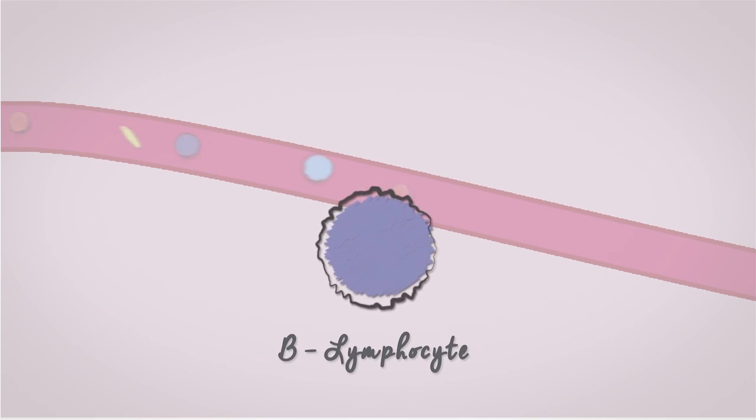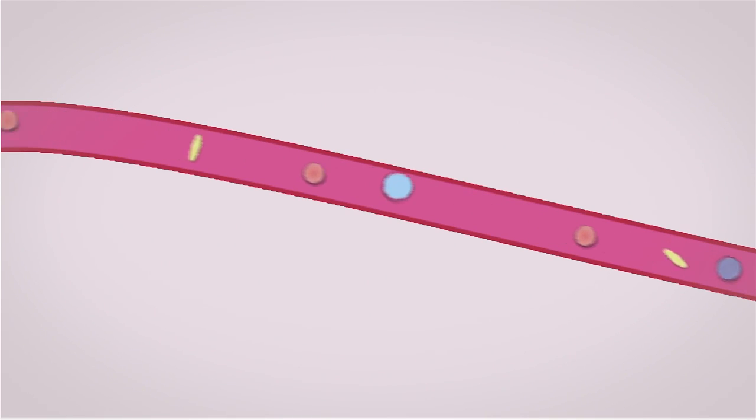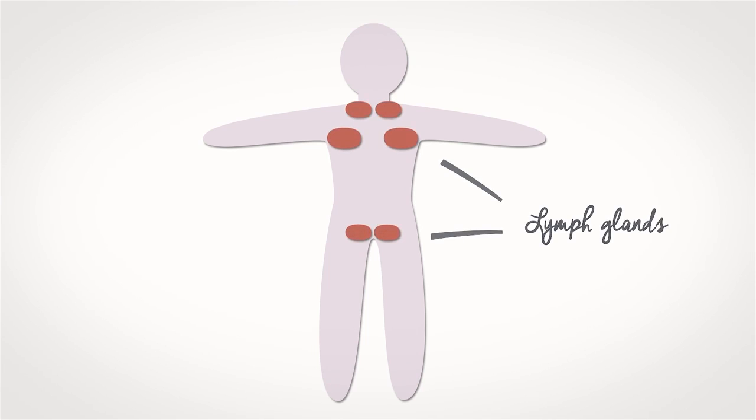Lymphocytes are a type of blood cell that are normally found in the blood, lymph glands, and bone marrow. These cells play a vital role in the body's defense against infections. In lymphoma, a group of lymphocytes become abnormal and cancerous and expand abnormally, causing swelling of lymph glands. Lymphoma, therefore, is a cancer of the lymph glands.